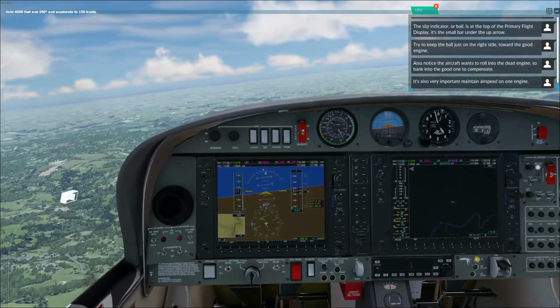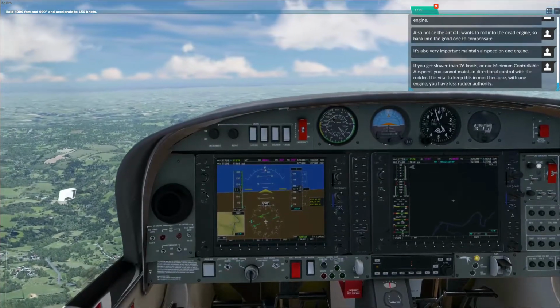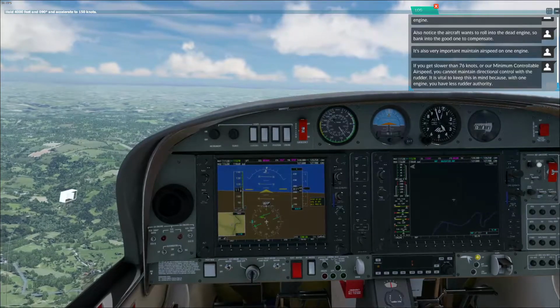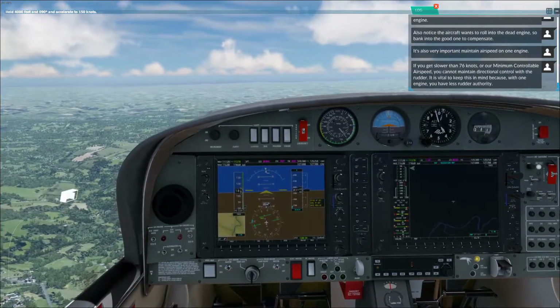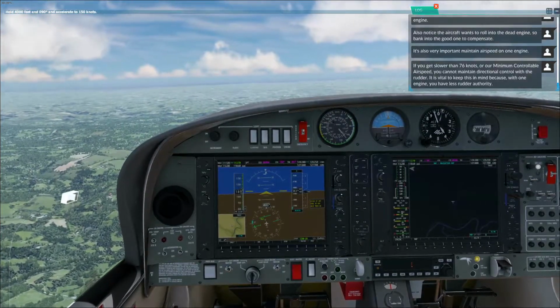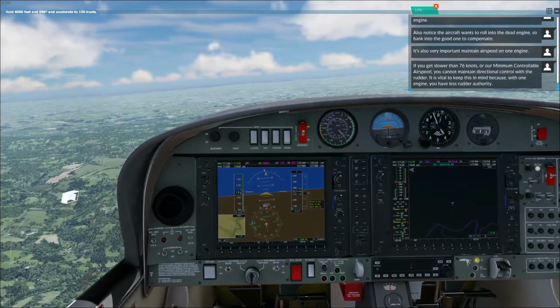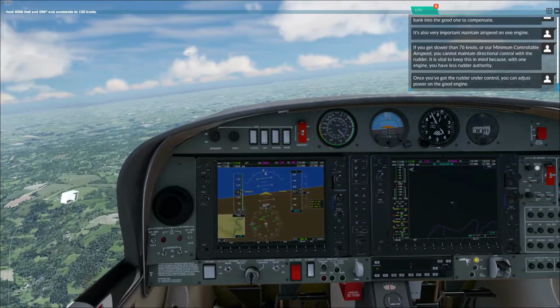It's also very important to maintain airspeed on one engine. If you get slower than 76 knots, or minimum controllable airspeed, you cannot maintain directional control with the rudder. It is vital to keep this in mind, because with one engine you have less rudder authority. Once you've got the rudder under control, you can adjust power on the good engine.